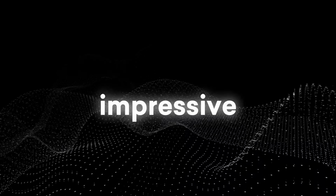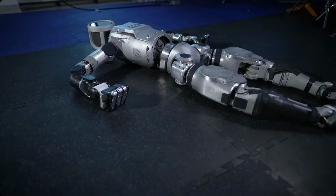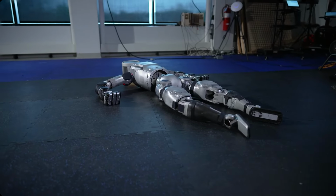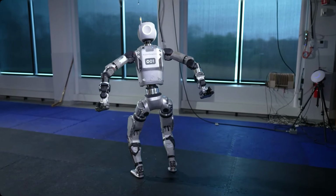So that was the rather impressive demo that has been going viral recently, and I think it's pretty surprising how insane that robot is. Now there's a lot of stuff that I do need to tell you because it isn't just this demo, there's actually a decent amount of information that they've released with this robot, and I think we are about to see how crazy humanoid robots are about to get.